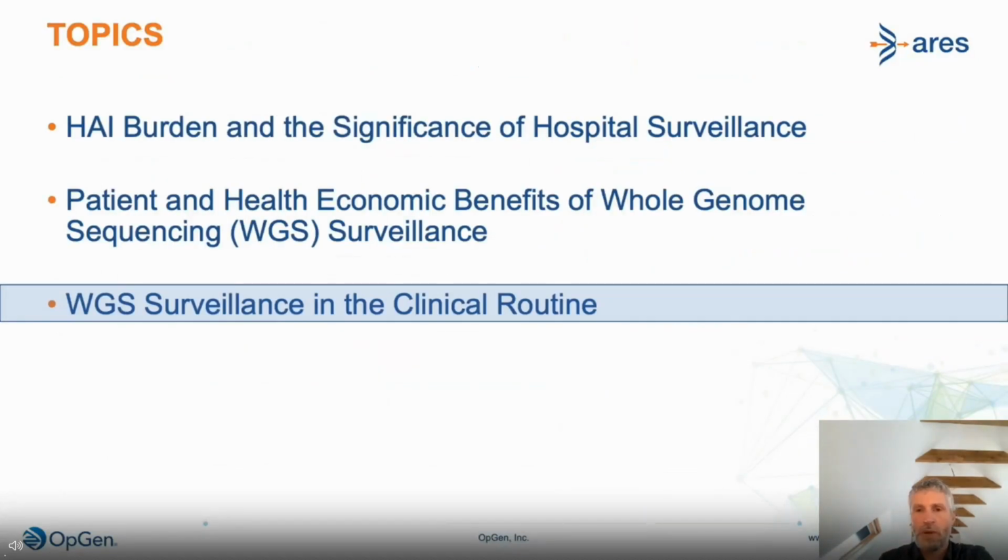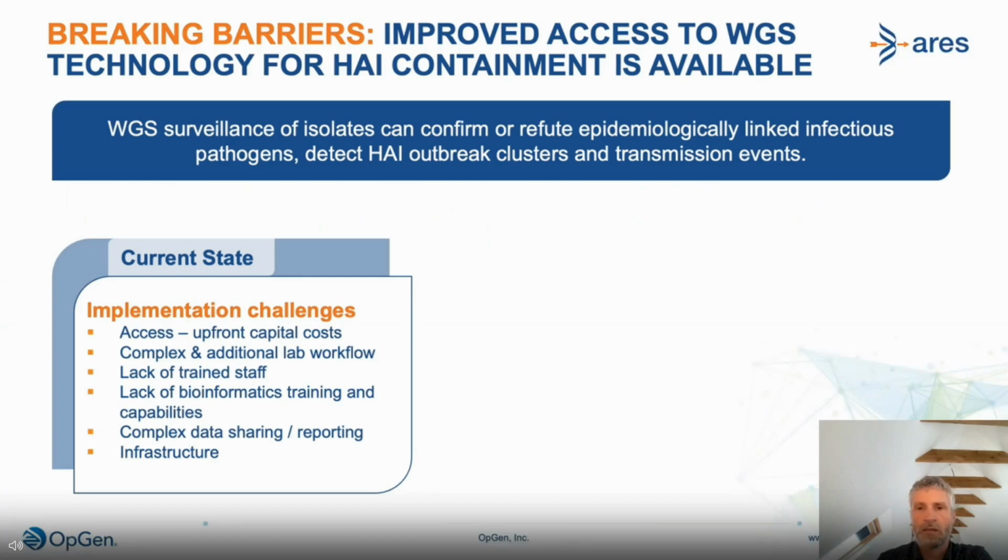But now, switching back to the original topic and wrapping up this seminar on whole genome sequencing surveillance. In conclusion, we have established that whole genome sequencing surveillance in healthcare settings is of high clinical utility. Again, it can confirm or refute epidemiologically linked pathogens and rapidly as well as accurately detect HAI outbreak clusters and transmission events, which in turn can guide improved IPC action.